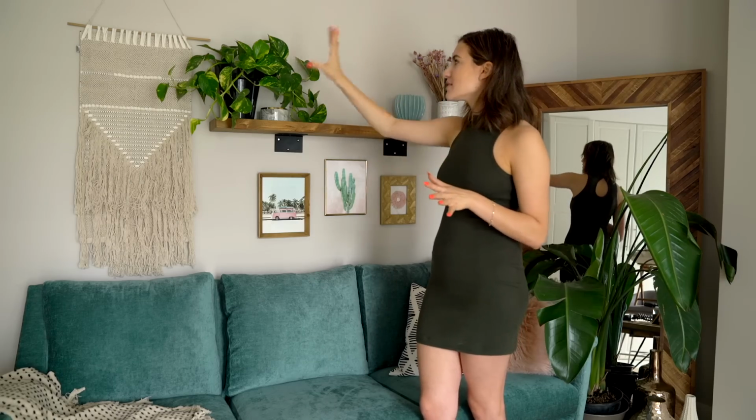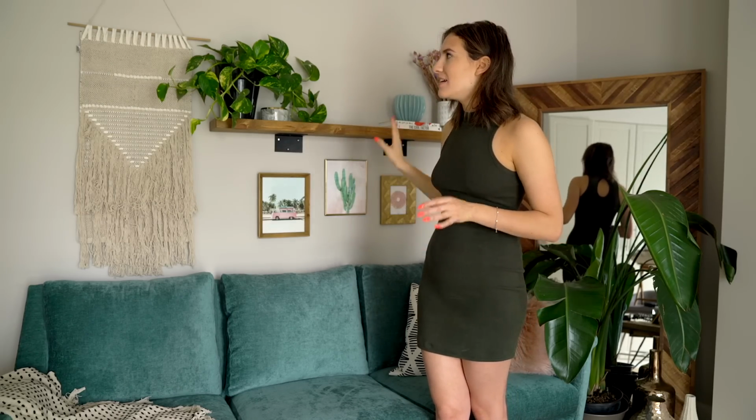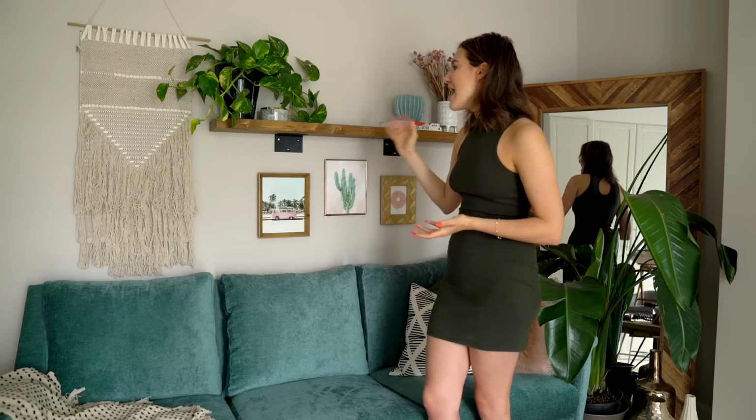So besides the couch, we have this little gallery wall happening over here. Now, this was sort of a very last minute decision. I had no idea what I wanted to do in the back over here. I initially wanted to create a neon sign that said the beauty room in pink. Unfortunately, neon signs are really expensive, and I did not want to spend several hundred dollars on a neon sign for the background of my videos. So instead, I decided to do a little gallery wall.